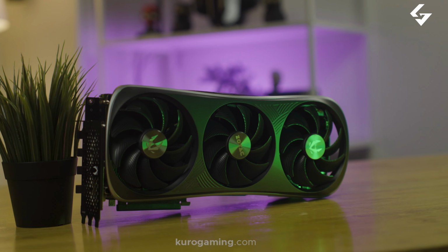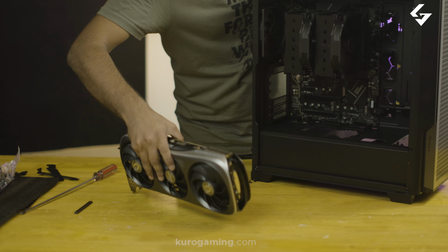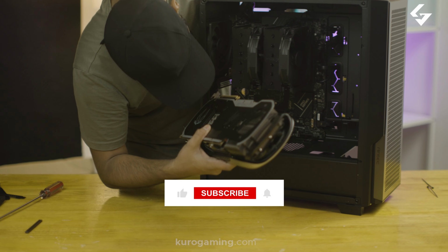The Kuro Turing series is your gateway to gaming nirvana. Unleash your creativity, dominate your opponents, and conquer every virtual domain with confidence.